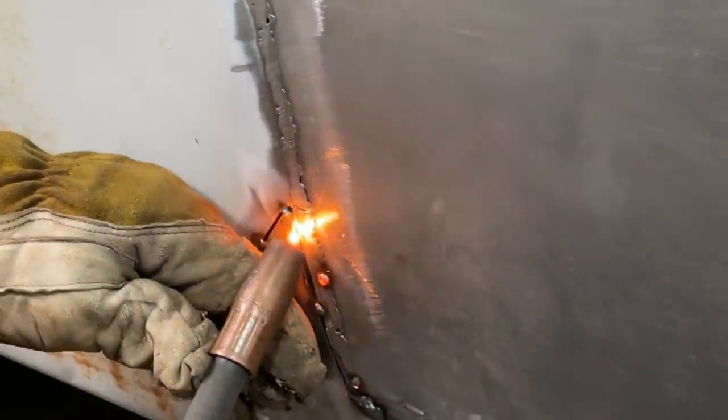Yeah, it's going good. Down here and weld some more on and get it done here. A little pinhole there, weld that one.